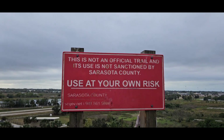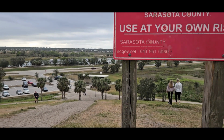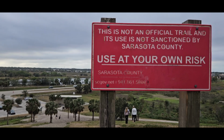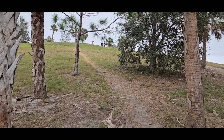Alright, so here is the sign. It's not an official sanctioned trail. Honestly, it doesn't even look as bad as it used to be. They had come in and put more sand in. So yeah, it used to be way more steep than this too. Here's a view from the bottom of this hill just to give you an idea.